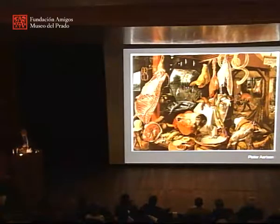And this is particularly important if we remember the patron, the owner of this picture, would have seen it every day and would have come to it, hopefully, looking at different things and trying to understand different parts of the picture.